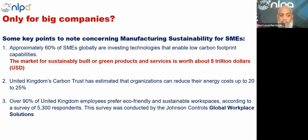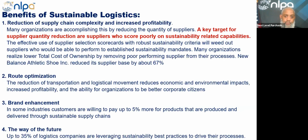So is this only for big companies? No, not necessarily. There's a $5 trillion US dollar market for green or sustainably built products. And about 60% of small and mid-sized enterprises globally are investing in technologies to enable low carbon footprint capabilities and other sustainability dimensions. So that's something to think about. That is something to definitely think about.